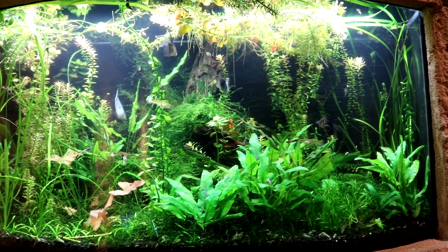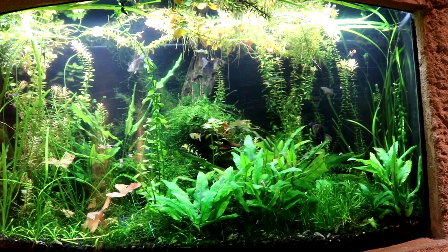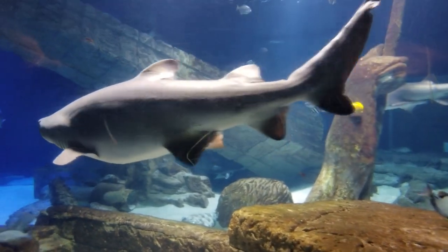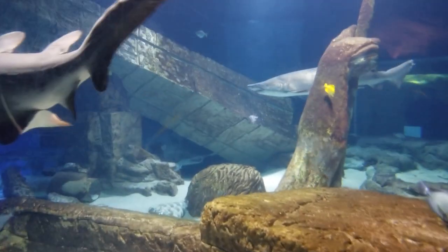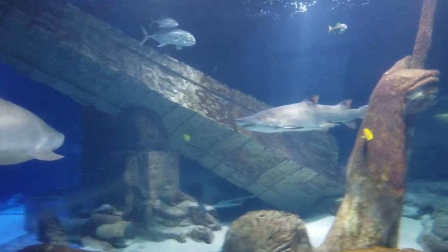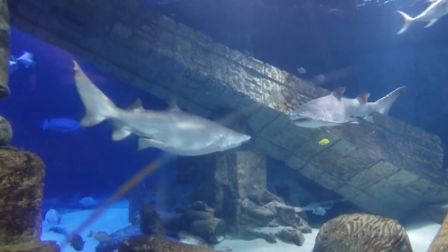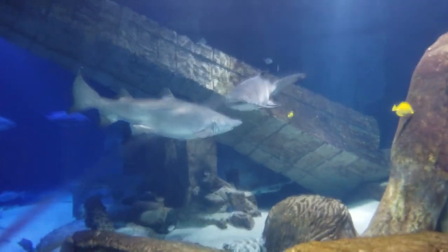The sharks look amazing. It's a gigantic tank with sharks. And they have a shark dive option as well. I think you got to pay extra during a certain time of the day. They put you in a shark cage and you just drop the cage in the water and you can look at the shark from inside the cage under the water. It's a good experience if you want to take advantage of it.